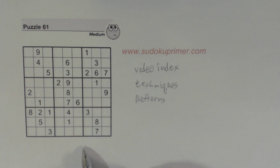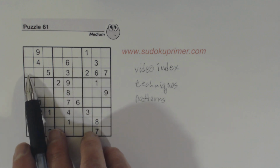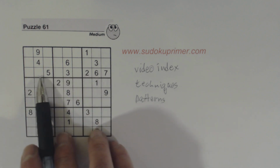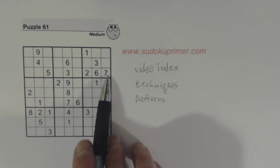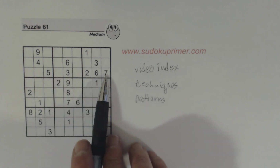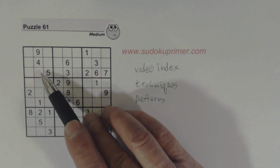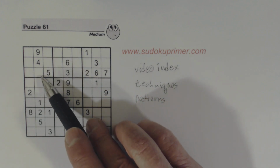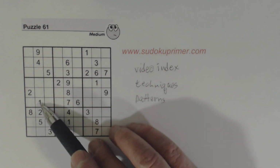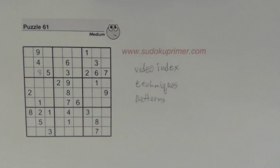So let's solve this puzzle, and I'll show you how to do it. First of all, let's look at this row right here, and remember that this row has to have the numbers 1 through 9 in it. We've already got a 2, 3, 5, 6, and 7. So the numbers we're missing are 1, 4, 8, and 9 to complete this row. Now, let's look at this cell right here. We have to have a 1, 4, 8, or 9 in it. Now, if you look at this column, we've already got a 1 and a 4 and a 9, so this has to be an 8. And we'll fill that 8 in.